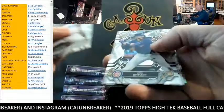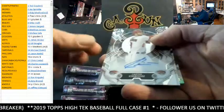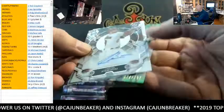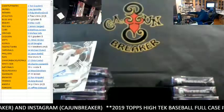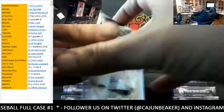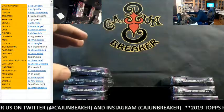For the Dodgers, Kershaw, Chris Bryant, Noah Syndergaard. And for the Nationals, Carter Kaboom. Very nice. Who has the Nationals? Chris Costa. Very nice. Manny Machado. And we got a Green out of 150, Mr. Puig. Very nice. Carter Kaboom. Nationals seem to be loaded for years to come.